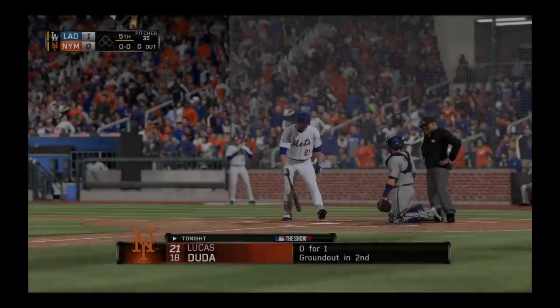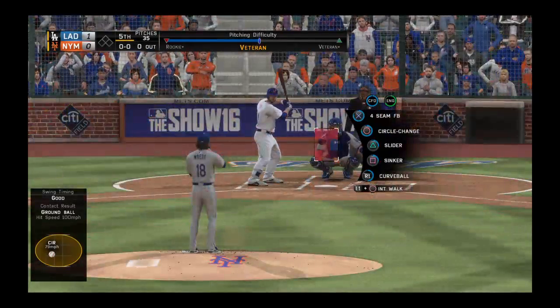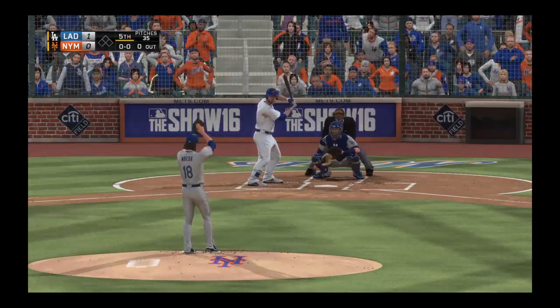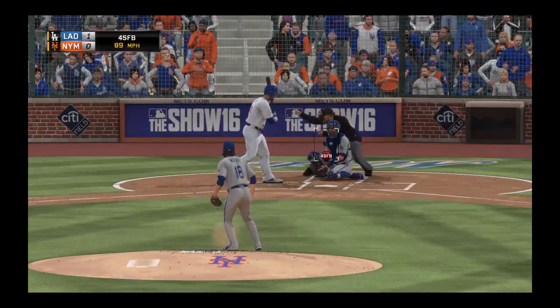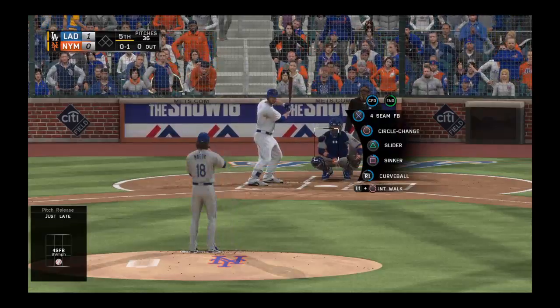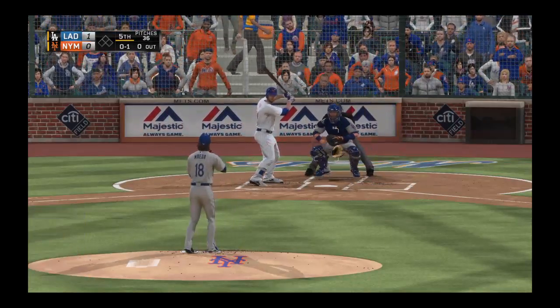Lucas Duda will stand in now to lead things off, and he'll do so against a guy who's definitely in a groove out there. Yeah, he struck out the side his last time through, and they've got to do something to get this guy out of the role that he's been on. And that's in there for strike 1.